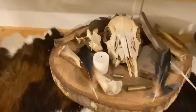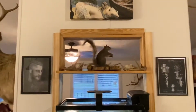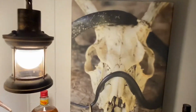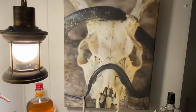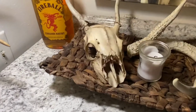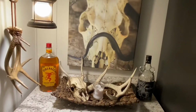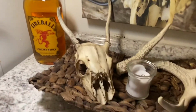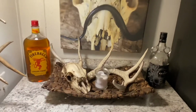Oh, what else we have in here? Okay, we got this one. It's on the other side of the aquarium. Another doe skull. In the back view. Over here, we have a nice canvas of a skull with a snake. I took that picture. I love that picture. You'll see that skull in a minute. I used to have that skull right here, but I was like, that's too much, you know? So, got this cool little buck skull. It's broken. And that big old antler.